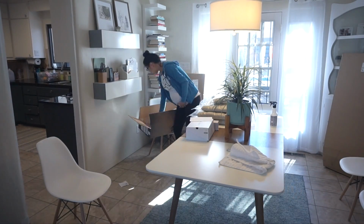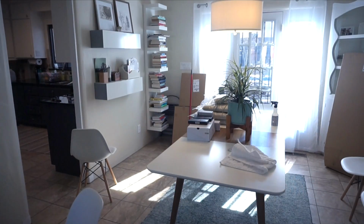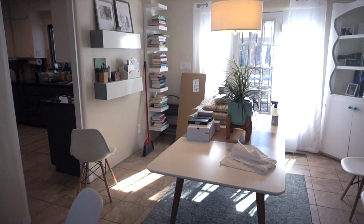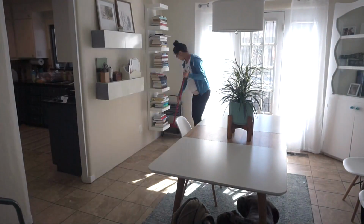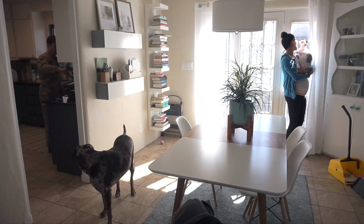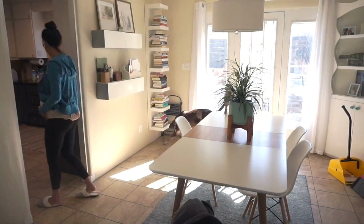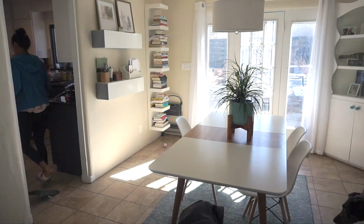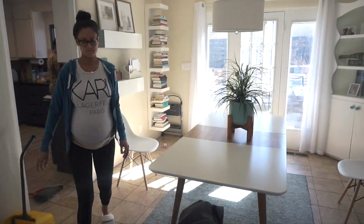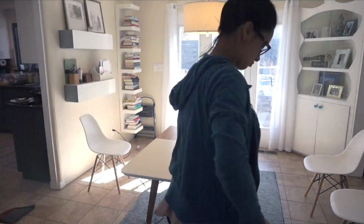Also want to mention that this house is just a rental. I know I've said this a million times, but we own a house here in Albuquerque, and we're actually flipping it at the moment. Because it was a smaller space, when we found out that we were pregnant, we rented a bigger space in the same area for Chris's job and kids' school. So we're just renting this space and we are flipping the other one at the same time.